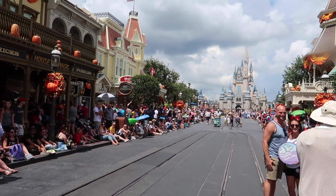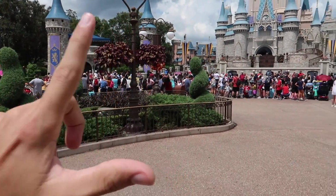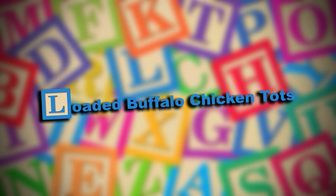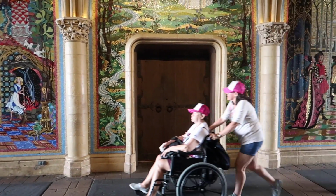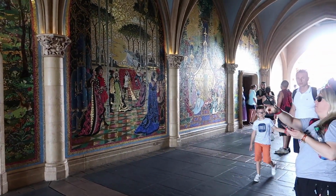So it's time to go to my next letter, I guess, which is the letter L. And today, L stands for lunch, which I'm gonna go have in Fantasyland. I know that L for lunch is kind of a little bit disappointing and broad, so I'm actually gonna get the loaded tater tots over in Fantasyland. This is, by the way, the emptiest that I've ever seen the castle corridor. Probably because everybody's watching the parade.